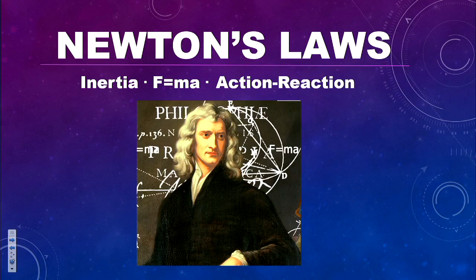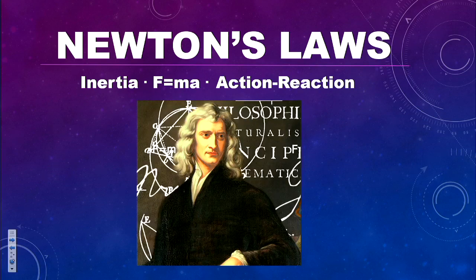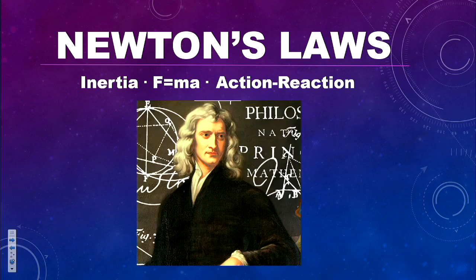This is what defined physics. They were also able to determine that these laws exist in space, so they're actual laws. They don't change.